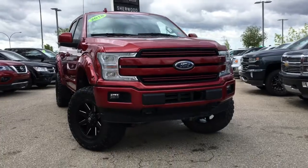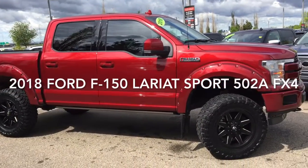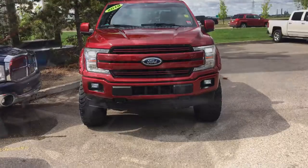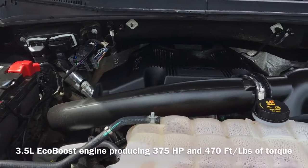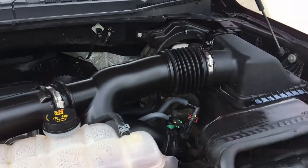Today we're going to be taking a look at this pre-owned 2018 Ford F-150 Lariat Sport, equipped with the 502A package as well as the FX4 package. On the front end of the vehicle we have our full LED headlights as well as our LED fog lights. Under the hood sits a 3.5 liter EcoBoost engine that produces 375 horsepower and 470 foot-pounds of torque.